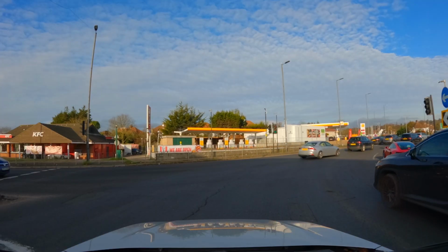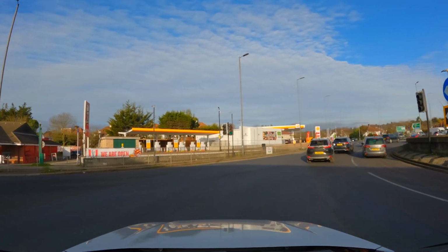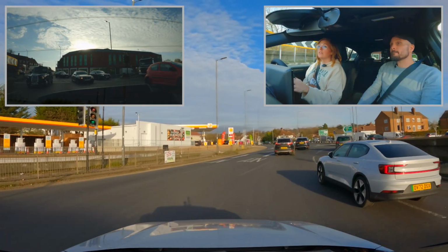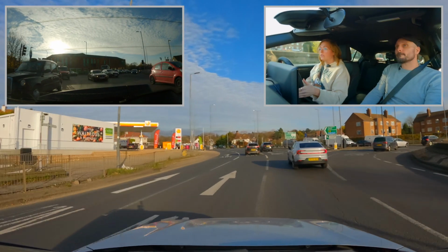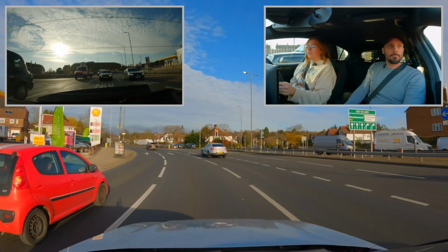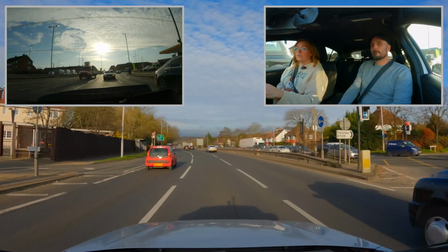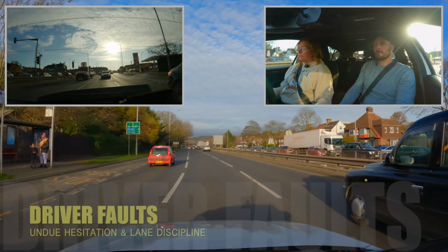She's then a little bit slow to move off and loses her lane discipline slightly, and she's also late with her exit signal. The signal I'm going to put as not noteworthy, as she was in the middle lane and it was quite clear where her direction was going. However, the other 2 are driver faults.